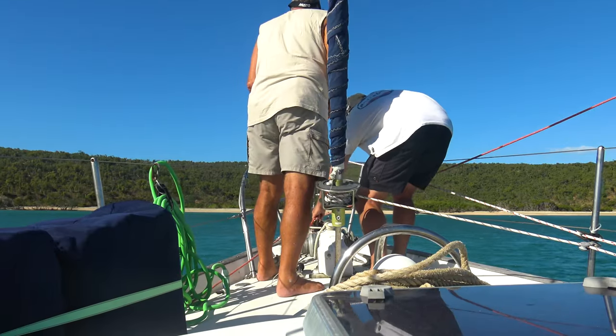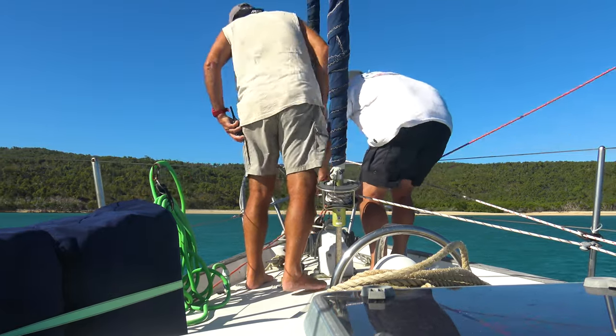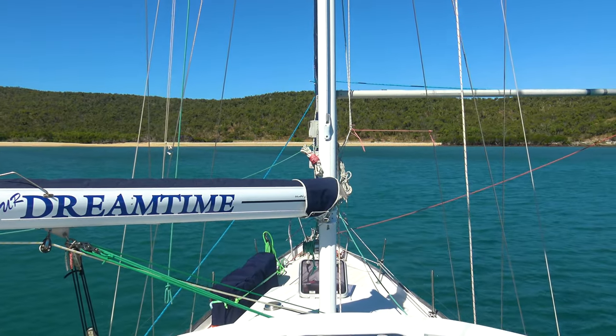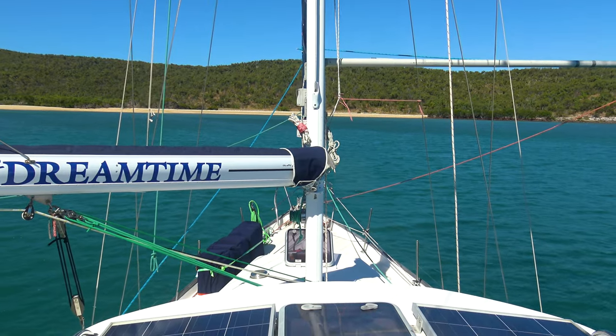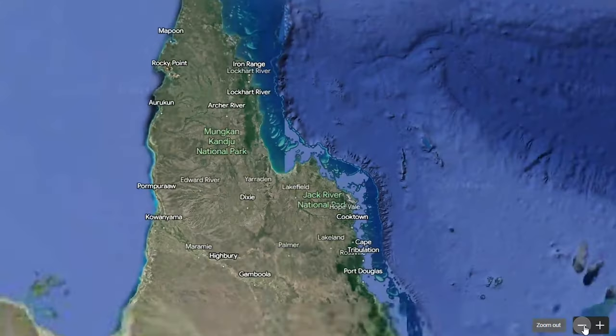We've anchored up in 4.5 meters of water, in good holding on the bottom, and no swell coming into the bay at all, and the wind is much calmer than around the other side, so good choice. And the plan is we might stay here for a day or two, or who knows? We'll find out.